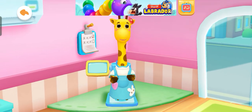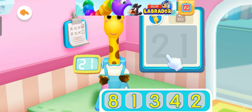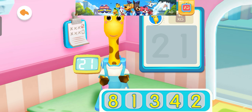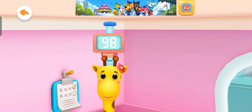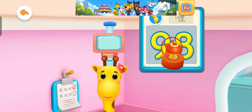Check the weight and height. Lulu weighs 21 kilograms. Let's write the numbers on the board. Nope. Which number is it? Yes, that's it! Stamp on the numbers. Lulu's height, 98 centimeters. Let's write the numbers on the board. Yes, that's it! Stamp on the numbers.